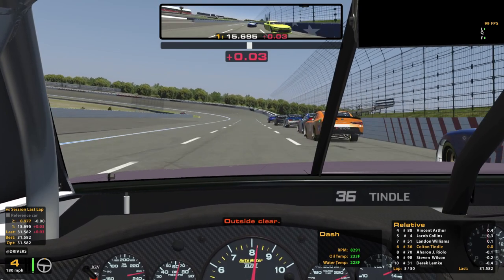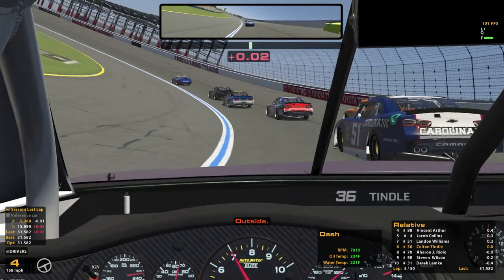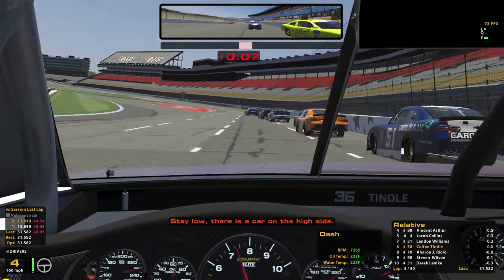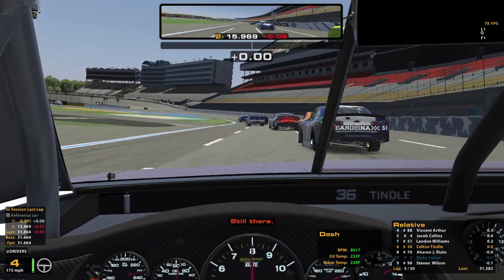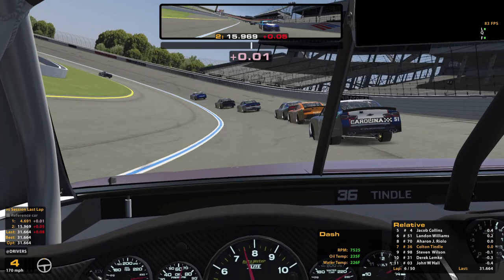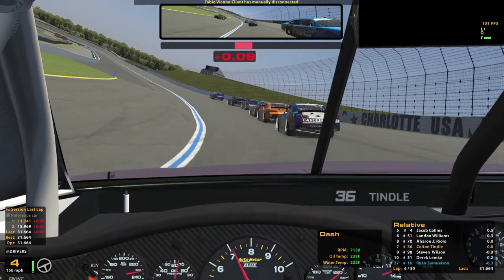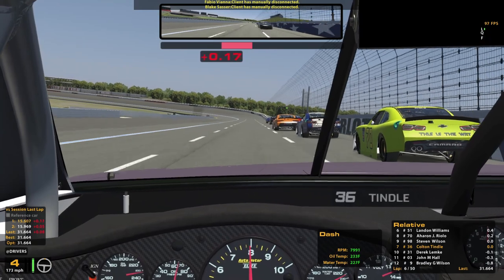Not even trying to hold on or anything to these spots. Just letting them get around us. Still there. Stay low. There is a car on the high side. Well, it's always a place you want to save your tires. That's been my experience in just about every car, and the Xfinity car especially is one that really pays off to have better handling later in a while. So that's why I'm going so hard with tire saving, even if we're losing some position now. I'm hoping it will pay off.